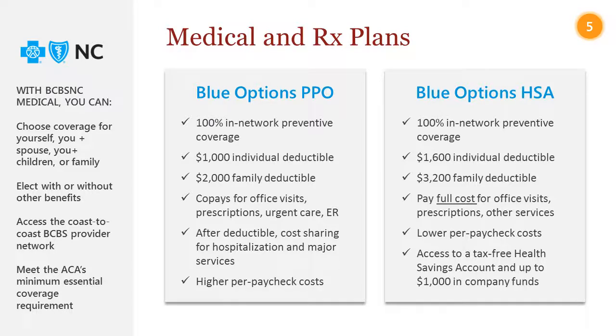If neither plan is right for you, you do have the option of declining coverage. But if you do this, remember that the Affordable Care Act's individual mandate requires that all Americans have minimum essential coverage or face paying a penalty. Minimum essential coverage may be found with your spouse's employer, the insurance marketplace, or federal programs like Medicare, Medicaid, or TRICARE. When deciding between the plans, it's important to look at both the plan design, meaning these deductibles, copays, and out-of-pocket limits, and at the plan costs, which you pay via payroll deduction. Let's take a look at the costs.